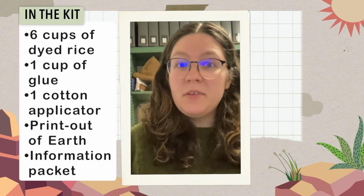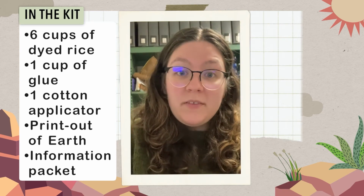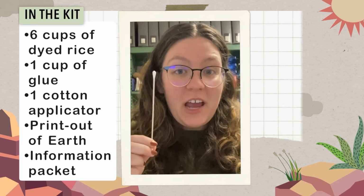So included in your baggie that had all of your materials, you have a ton of little cups that have colored rice in them. You also have one cup that includes some glue, and you will have one cotton-tipped applicator to help spread the glue. While you do have creative freedom to make your Earth look however you want with any of the colors, I do have it labeled here with different colors to differentiate the different layers, but as long as you know what the layers are, you can pick whatever color you want.